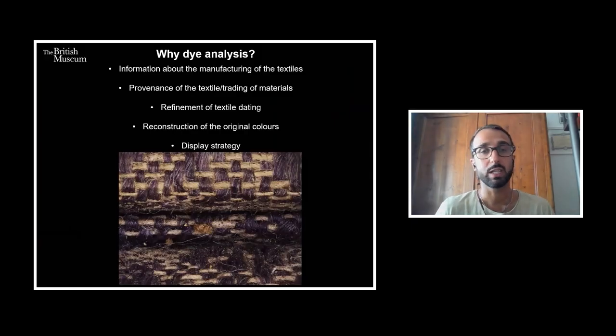Ultimately, I just want to say a few words about why do dye analysis. What is the information that can actually be obtained? Well, of course, we can get information about the object itself and how it was manufactured. But dyes are quite powerful little tools, if you want, because we can refine the provenance of a textile, because we know that certain dyes were specific to certain geographical regions, or that they started to be traded at a certain time.